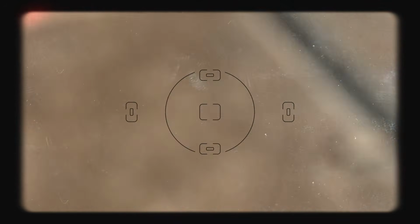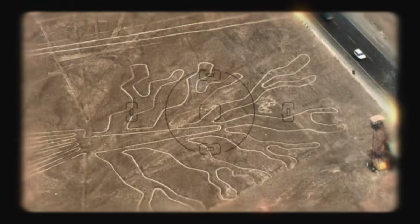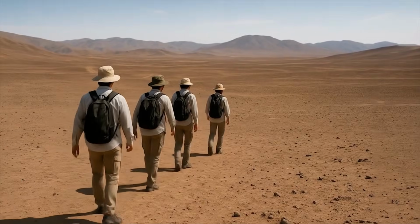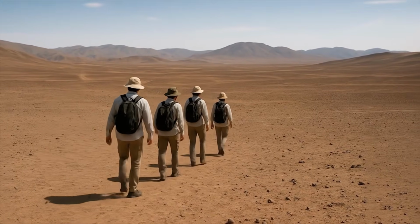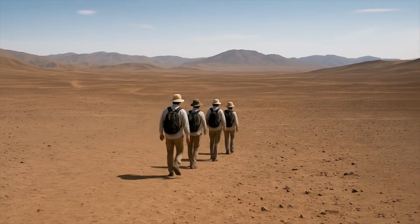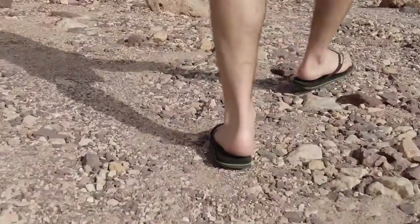One question boggled the minds of archaeologists for decades. What do these glyphs even mean? Well, the Japanese scientists have an idea. To read these symbols back in the day, you'd have to literally follow ancient trails, spotting some faded shapes underfoot.